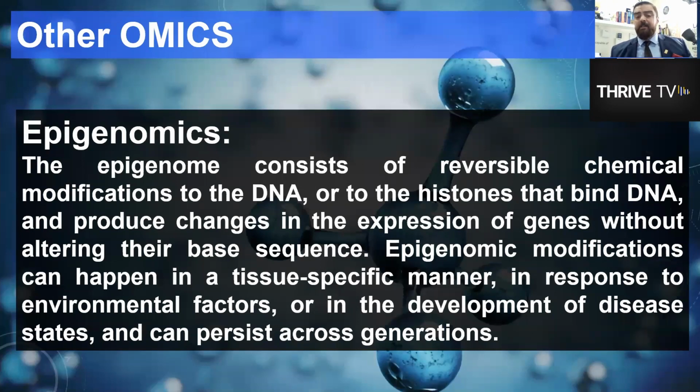So as I told you, there are other types of omics studies. We have epigenomics, and quickly, it's very similar to genomics, but we are focusing a little bit more on the modifications that can happen in a tissue-specific manner in response to environmental factors. These take into account the environment or the context where the person or the population are living, and this tries to understand the impact of environmental changes or factors in developing certain diseases, and of course whether these changes are going to persist across generations or not.